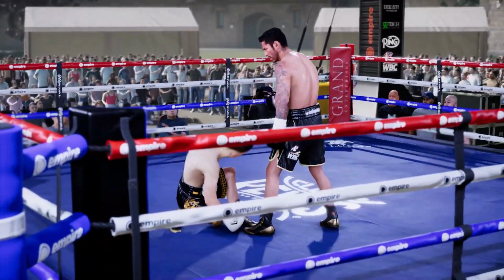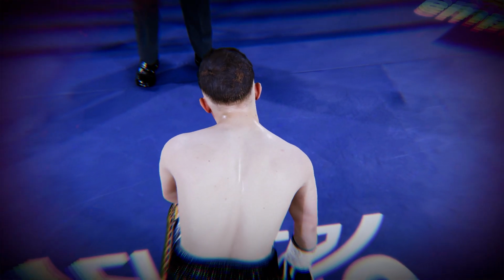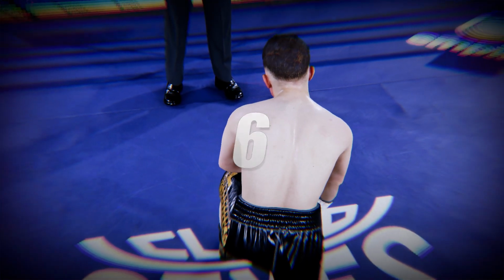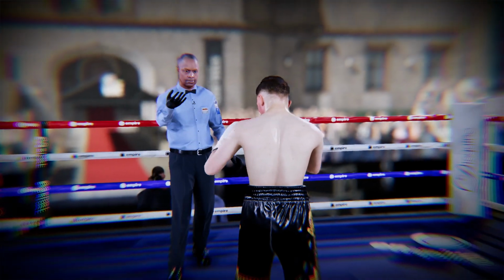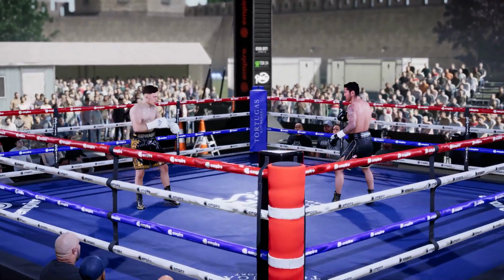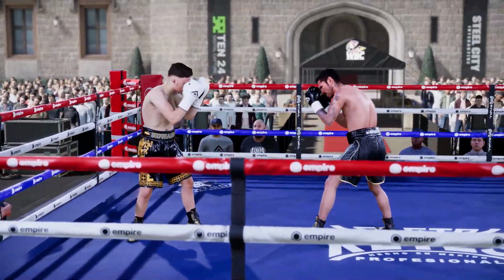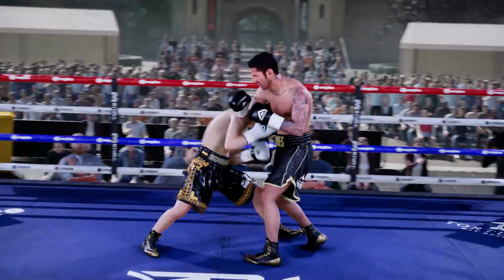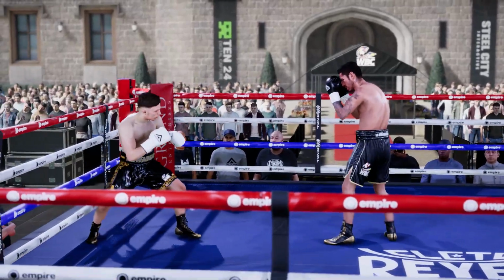In Showtime, Sonny Edwards goes to the canvas. 1, 2, 3, 4, 5, 6, 7. Well, they're back up on their feet, but I'm not sure why. Counter punch. So final 10 seconds of the round, and he is looking really sharp.